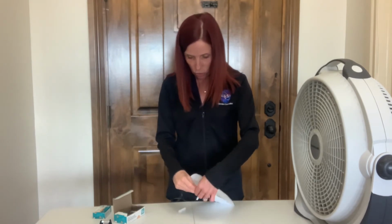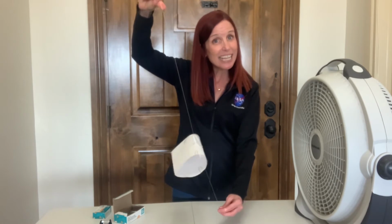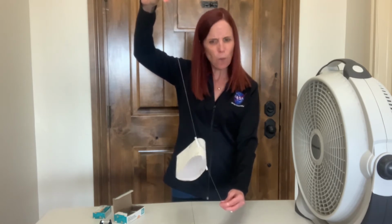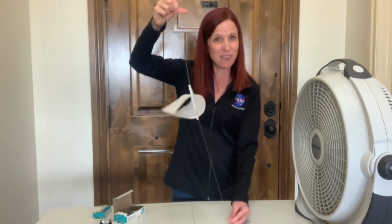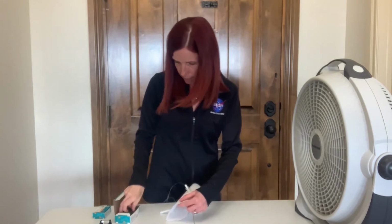Now I'm going to add 2 more. So that's going to give me a total of 4. 2 plus 2 is 4. So now, let's see. Is it lifting as high? No. So I'm beginning to affect how my wing is lifting with weight, with the paper clips. Now let's add, oh, it went up again, didn't it? I'm going to add 2 more paper clips and see what happens.